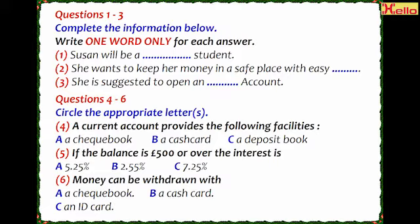Oh, I see. How can I withdraw money if I have no checkbook? Well, you have to withdraw money either using your card or visiting your branch. I see.